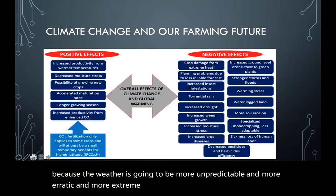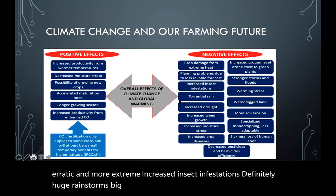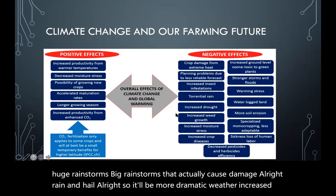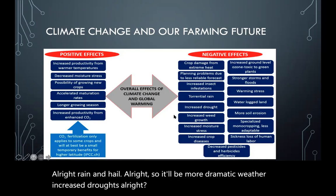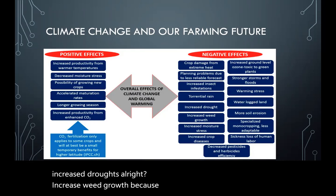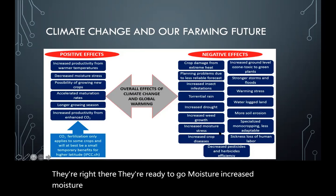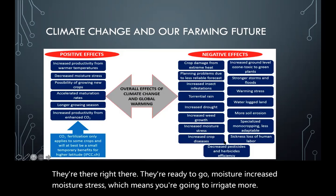Increased insect infestations, definitely. Huge rainstorms, big rainstorms that actually cause damage. Rain and hail, so it'll be more dramatic weather. Increased droughts. Increased weed growth, because weeds love this stuff. This is great for them. They're ready to go. Increased moisture stress, which means you're going to have to irrigate more. Increased crop diseases in some cases.